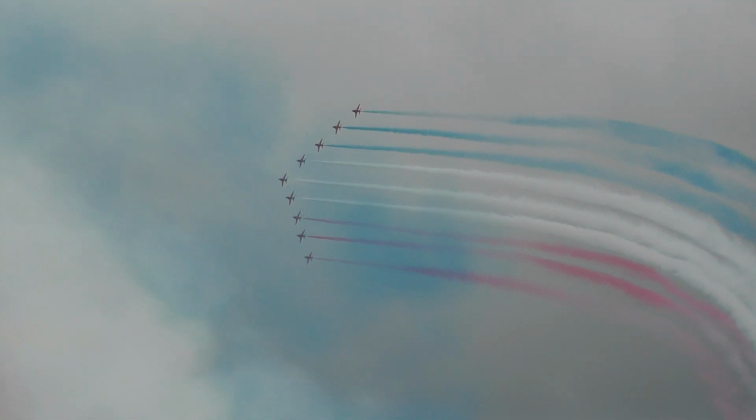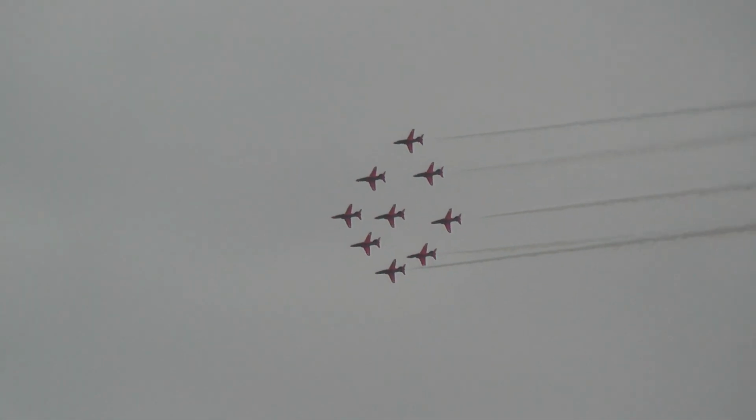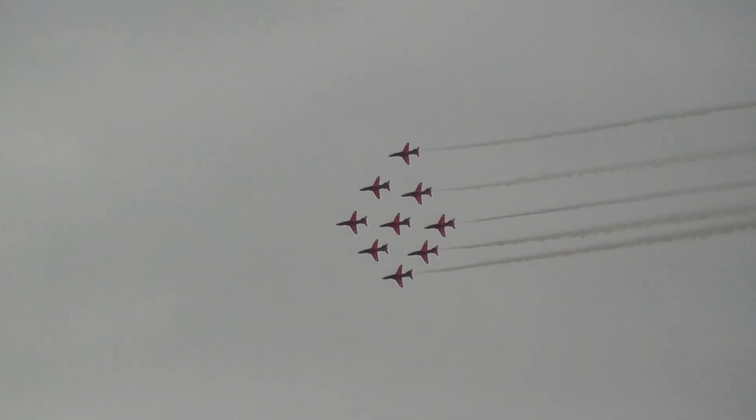Over the top in full formation with the Patriots red, white, and blue smoke trailing behind. Red One ranks the aircraft around the nose, about to initiate the move to short island. Red One leading the formation today is Squadron Leader Martin Pert.